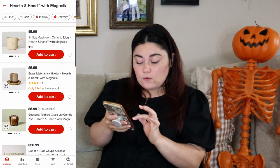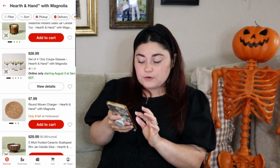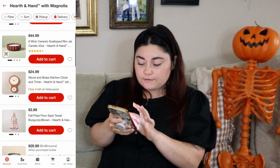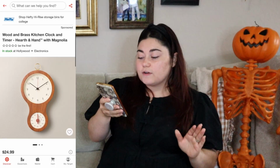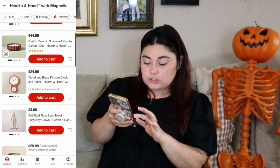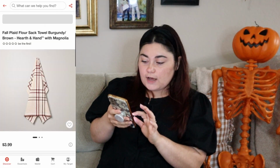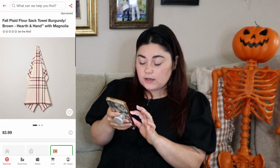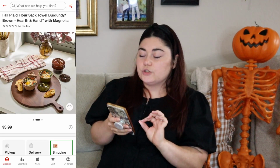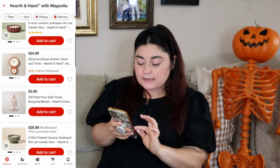There's a matchstick holder. There's some new glasses and chargers, much more candle stuff. She's always got lots of clocks. This is such a nice, it kind of feels like a vintage clock, and there's a timer on it that's so cool for your kitchen. A new flour sack towel in burgundy and brown. Again, those fall colors. And that tray, I love that tray so much. I might need to get it.